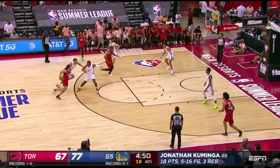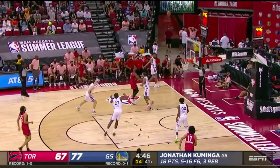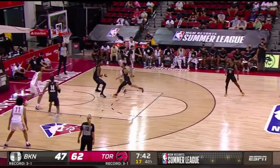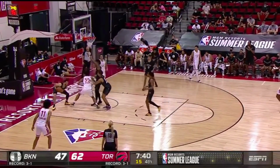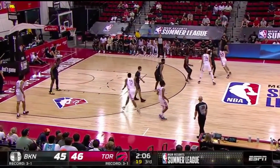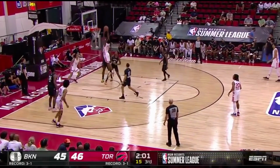Banton has a tight, fluid handle at 6'9 that gives him an advantage over most of his defenders. Once he gets moving, Banton has no problems finding his teammates. He keeps control of the ball, plays with his head up, and is able to make some genuinely creative reads. Watch here as Banton rejects the screen, goes the other way, beats his man with his handle, and then executes the tough wraparound pass.